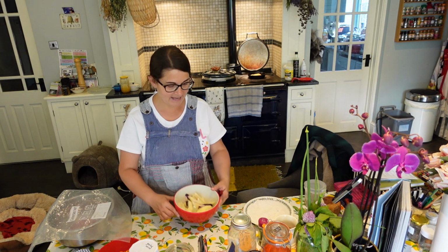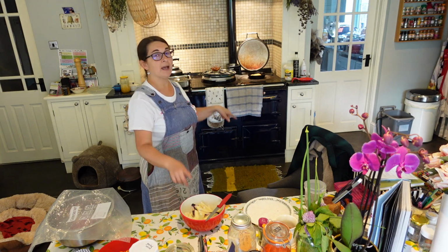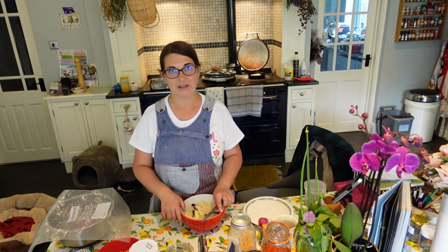I'm just going to put this beautiful potato in the Actifry for 20-25 minutes until it's going to be lovely crispy, and we're going to serve this with the fried chicken. And I'm thinking to go back to the pantry and get some pickled beetroot and gherkins. That would go delicious with this meal.